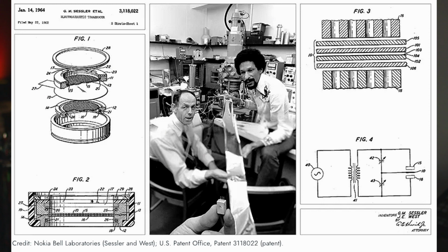Next up, we have a technology that's been around for a very long time, the Electret condenser. Originally developed in Japan by a scientist named Yoguchi back in 1920, it would take another 41 years for James West and Gerhard Sessler at Bell Labs to perfect it.